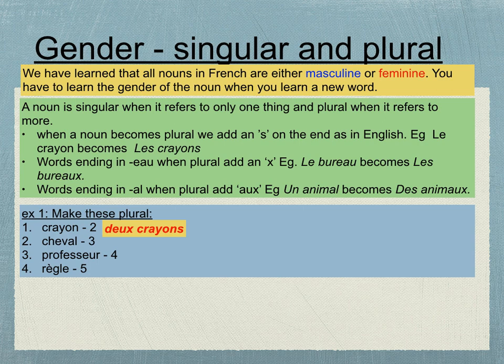Okay, let's see how you got on. So we know that number 1 was deux crayons. Number 2, you've got cheval and the number 3. So the answer you should have written down was trois chevaux. Okay, so remember, when something ends in AL, when it's plural, you add AUX to the end. Number 3 was professeur, and, sorry, I've hidden it slightly, it was 4 professeurs, so that becomes quatre professeurs.